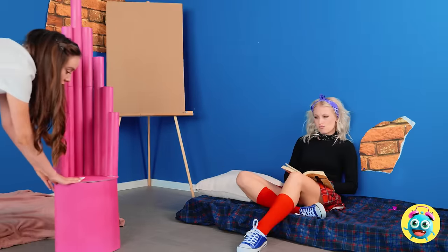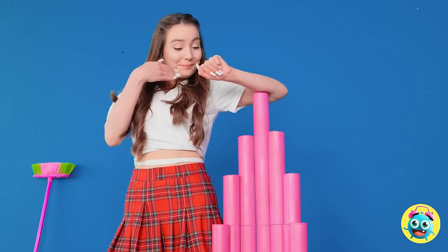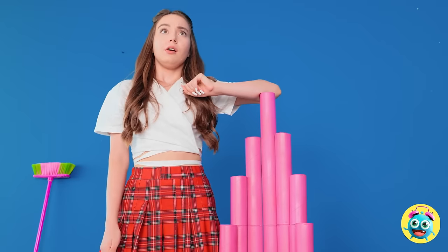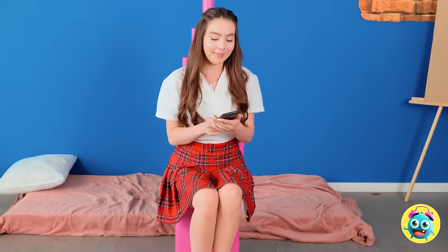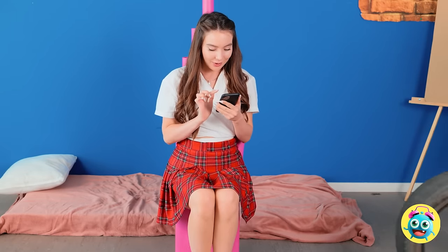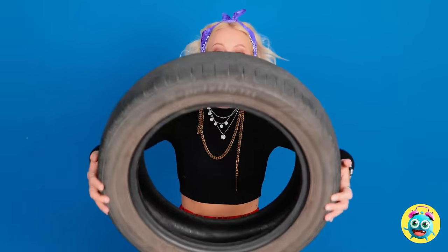This book is so interesting. Hey! Check this out! What is that? It's our new chair! What do you think? Well, I like it. And it's comfortable. Huh? Is that an old tire? Where did that come from? Keep your hands off my tire. I have big plans for it.